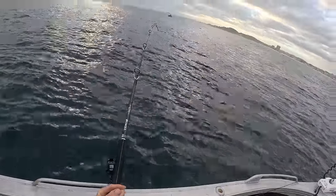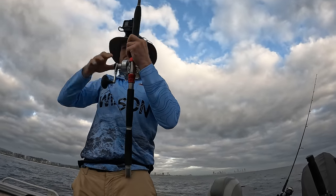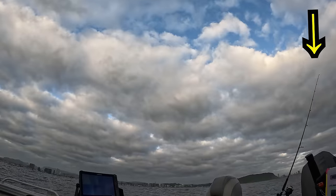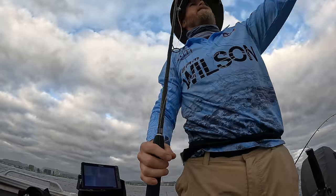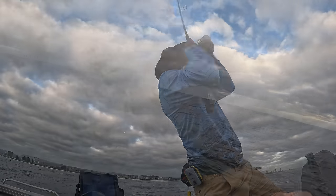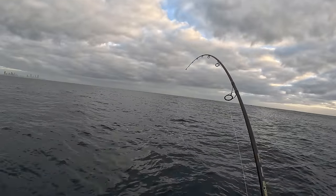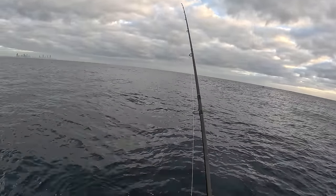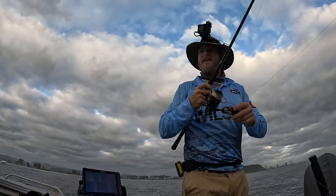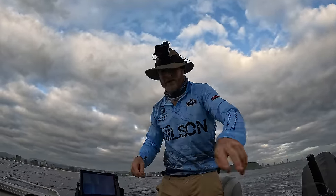Didn't even have the camera set up. Yep, there he goes. Foul hooked. Oh, there we go. Coming towards me. What happened there? Well, that's no fun. Two bite offs in very quick succession.